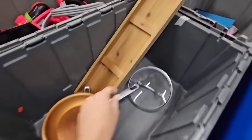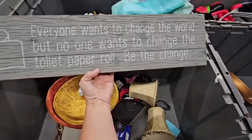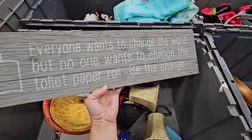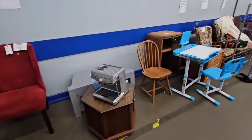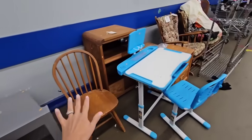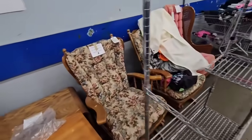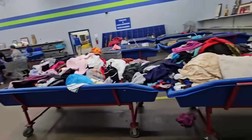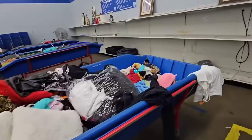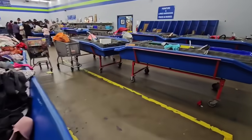What is this right here? Long sign. That's cute. They have a little bit of furniture here. Not even gonna look at the chairs. I don't need any of them. They have some rockers. Let's see what the prices are. $10 for the rocker, so I'm kind of at the end. So you can see this Goodwill is a lot smaller than mine. They just brought out a new bin over there, so I guess I should go dig.